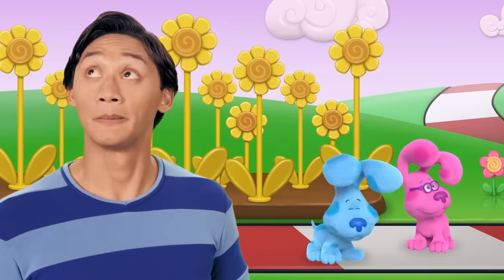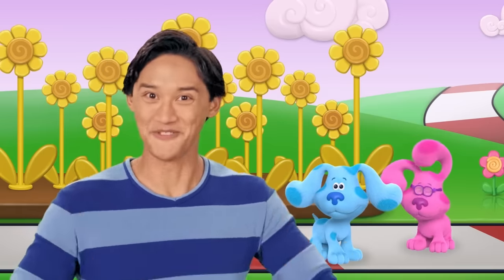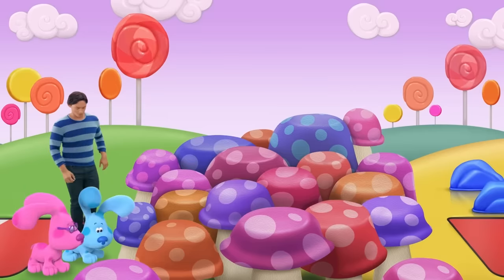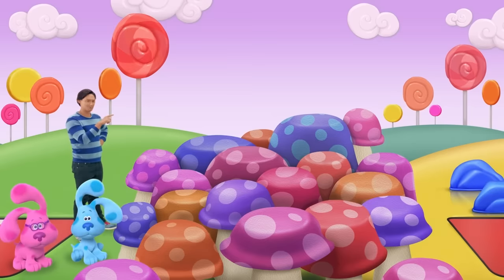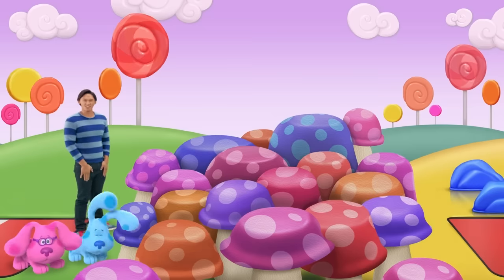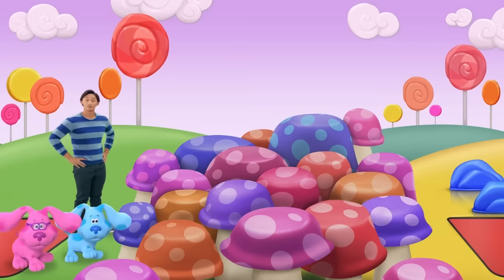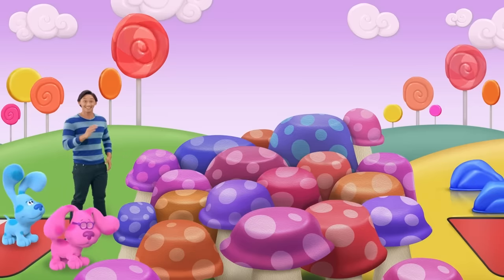Congratulations, players! Now you must go to the blue rocks to find the blue snail. Blue rocks. Oh! Hey, so we need to get to the blue rocks, but we can't go around the mushrooms and we can't go under them. How do we get to the blue rocks? Up and over. Up and over? Great idea! Let's go!